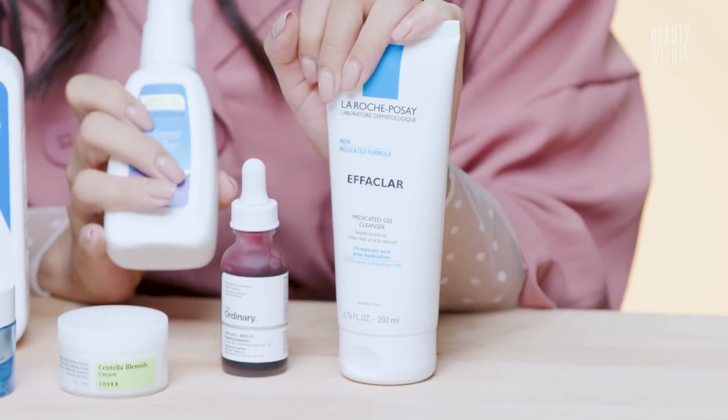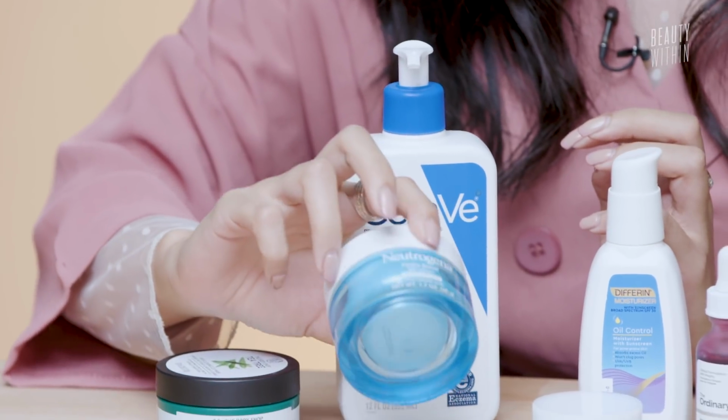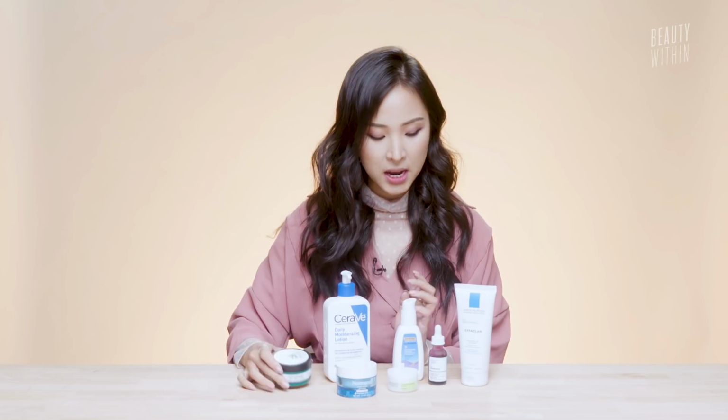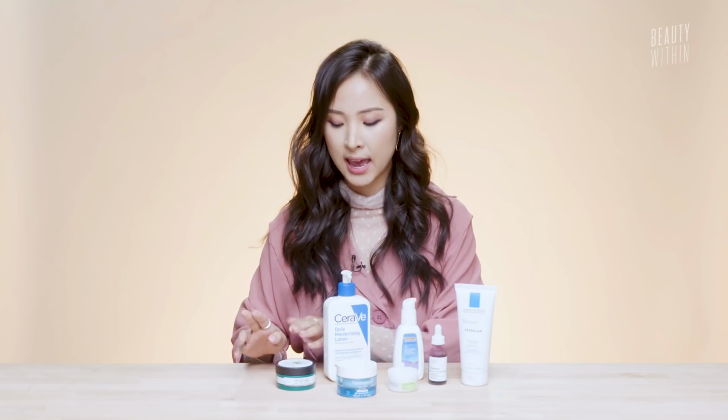So here I have some La Roche-Posay. This is the Differin that I've been doing a lot of research about, so I got that one. CeraVe, which is really popular, the Neutrogena gel cream, and I have a mask. So we'll go from cleanser to serum, moisturizers, and masks.